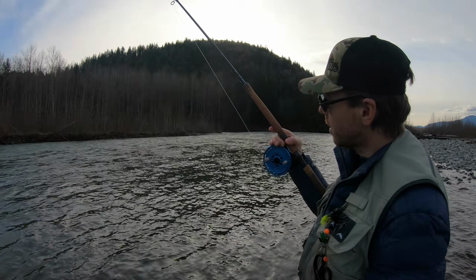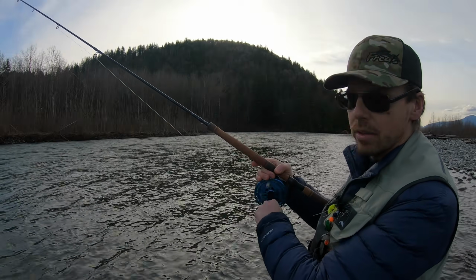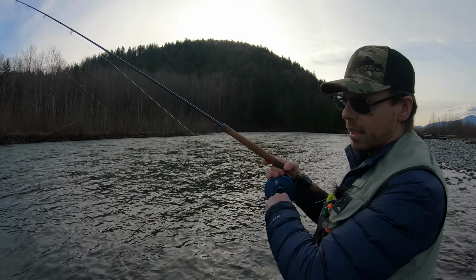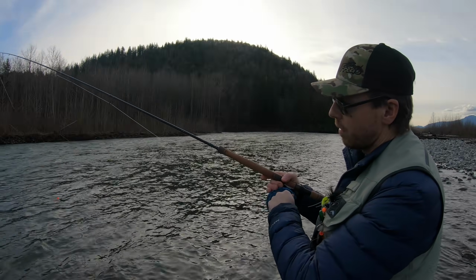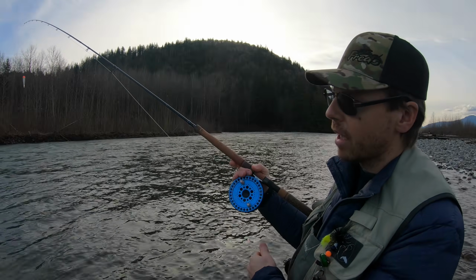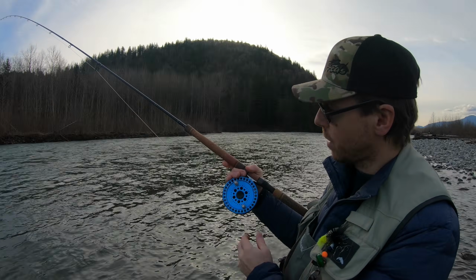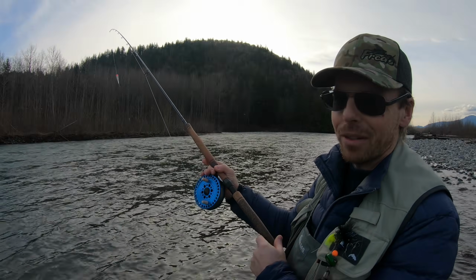The other thing that is not the best about these reels is the retrieve. It's a 1-to-1 ratio, and if you're doing long drifts or long casts, it takes quite a bit of time to reel in. If you're fishing with a level wind reel, it's like a 3-to-1 ratio, and you can wind in a heck of a lot faster, which theoretically results in more drifts. So what you're going with a centerpin reel is probably quality over quantity.